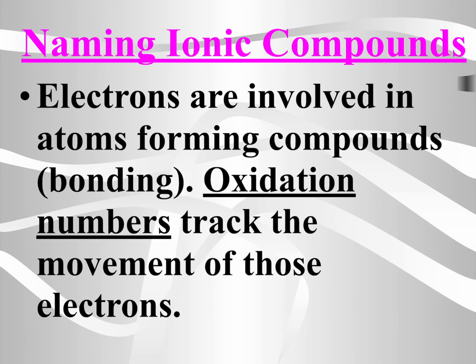Now, why call them oxidation numbers instead of charge numbers? Well, there are two main bonding types. There's actually a lot of bonding types, but there are two main types that you learned about in middle school. One being an ionic compound, the other being a covalent compound. You remember covalent is where they share electrons. Well, we're going to find out they share electrons, but not equally, so one of them becomes positive and one of them becomes negative.